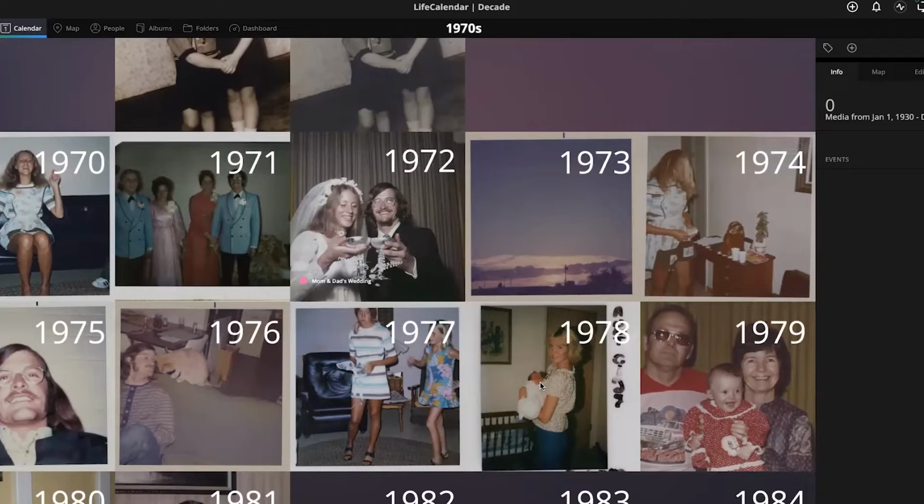And it's because we had called them a fuzzy date. So they're not going to show up on a specific date because we didn't give them a specific date, but it gets you in the general range, and it helps you get things better organized. If you find out more information later, you can always go back in there and change it. But it's a great way to really view your life in pictures and get those old images organized.